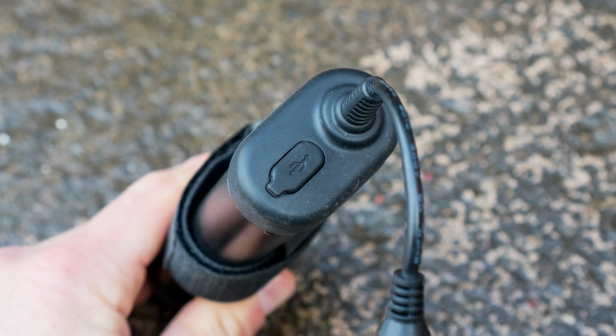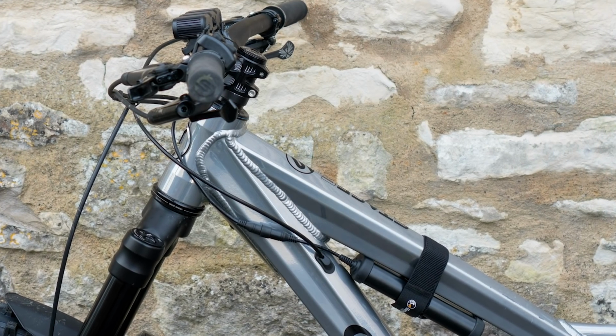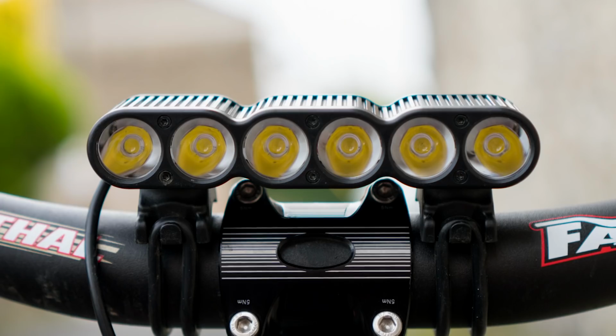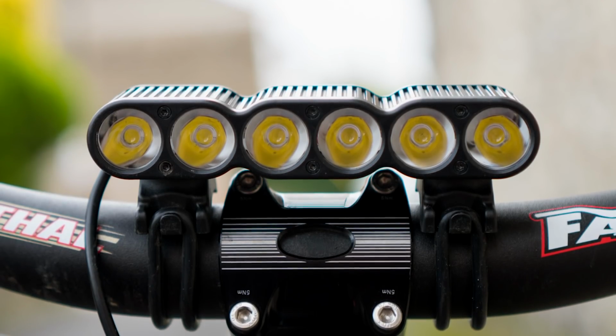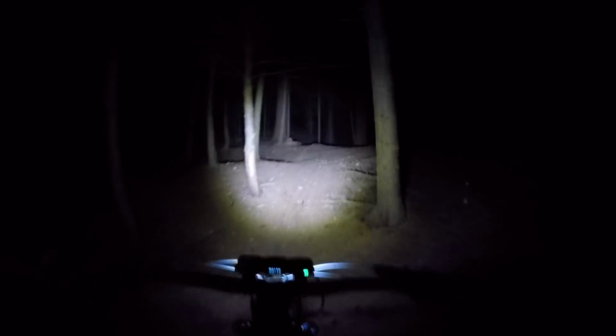The light has a 2-part form factor with a separate battery pack and head unit, and interestingly, the head unit's 6 LEDs are all arranged in line that bridge over the top of your stem. Despite the updates to the battery, we did find that runtime was a little down on Gemini's claim. Gemini are also claiming that the Titan now has a 25-degree beam angle.